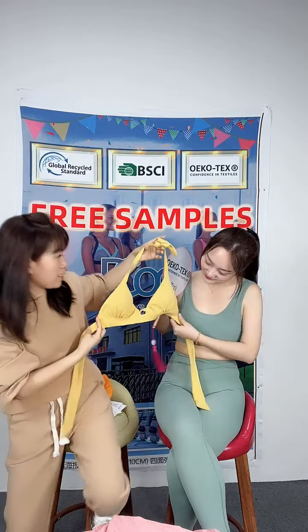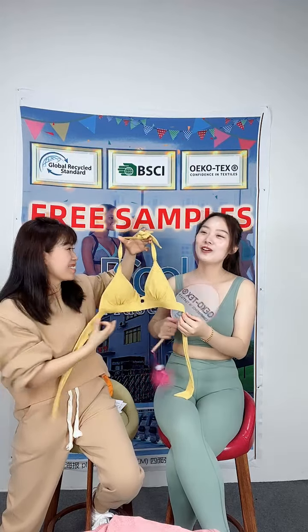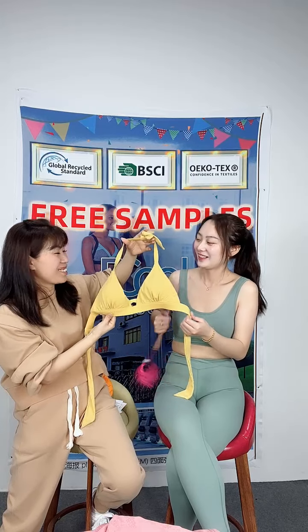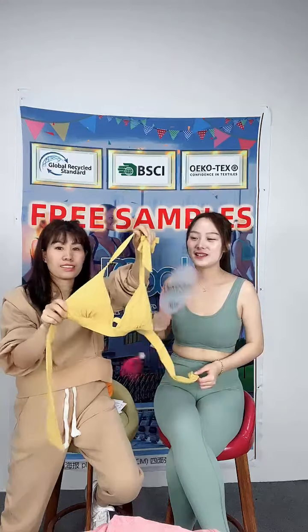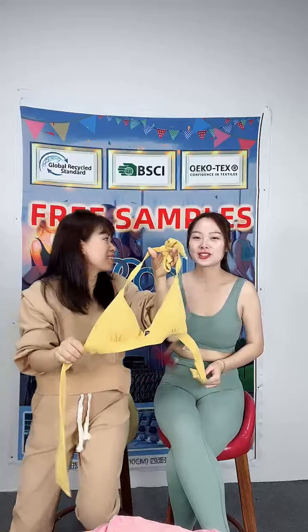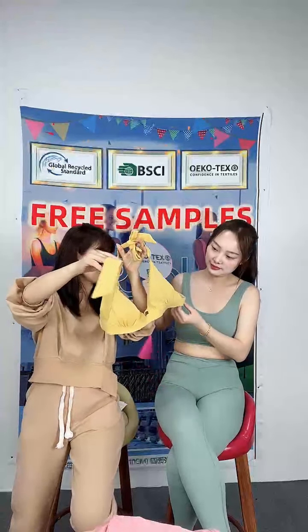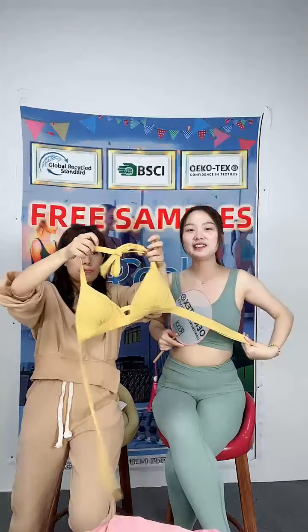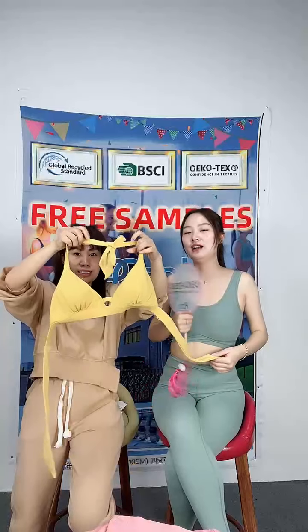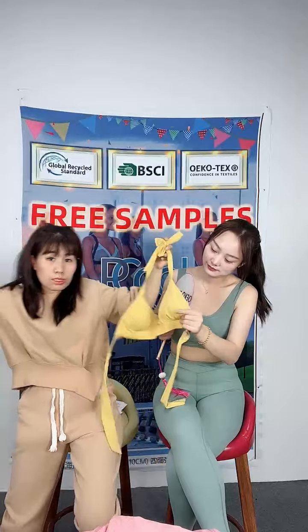How about this one, Maggie? Do you like it? Maybe I can wear it when I'm going to the beach. Yes, sure, maybe I can try. Yes, you can try. It's very sexy and very nice. This is a swimsuit. And you can see the tie. It's very nice. You can tie it, a butterfly tie at the back. And you can hold this, hold the tops.